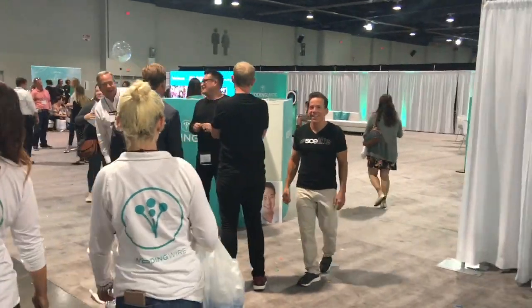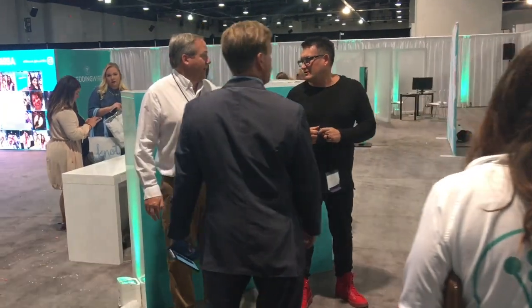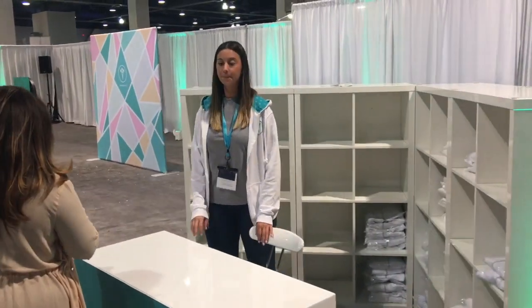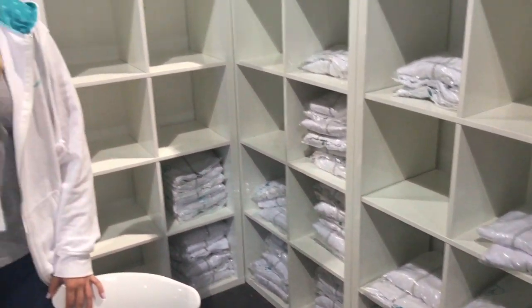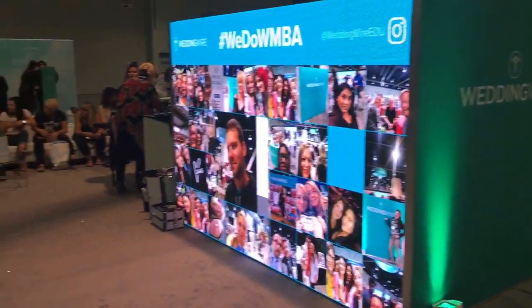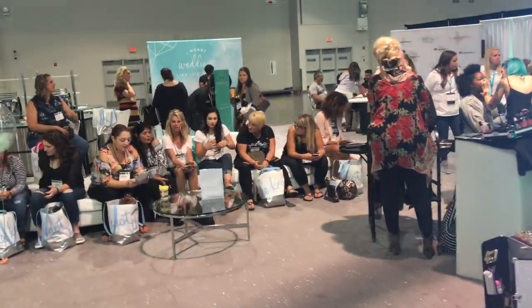So WeddingWire, one of the big traffic areas. Right there's Jason Janai, next to Ryan Berger, and Jack's there. And this was a very popular young lady earlier, but her inventory is winding down. She had stacks upon stacks of their sweatshirts. She's sporting one right now. That is one of the WeddingWire sweatshirts they were doing here at the show, and they've got the WeddingWire area right here. And they're doing some makeup and different things.